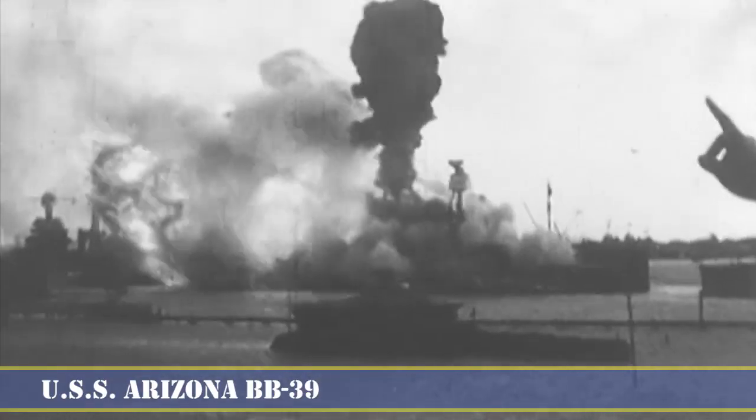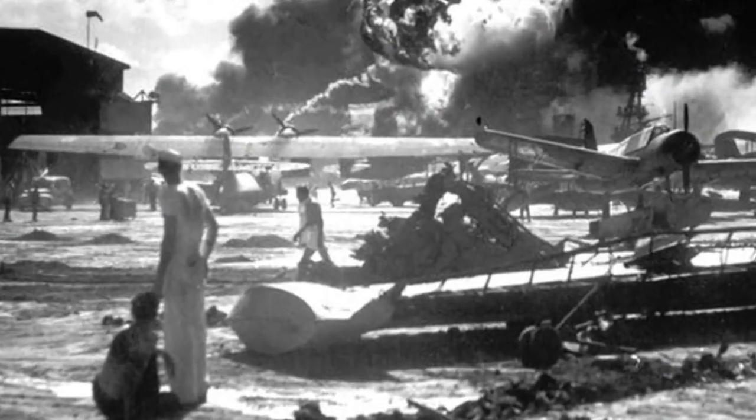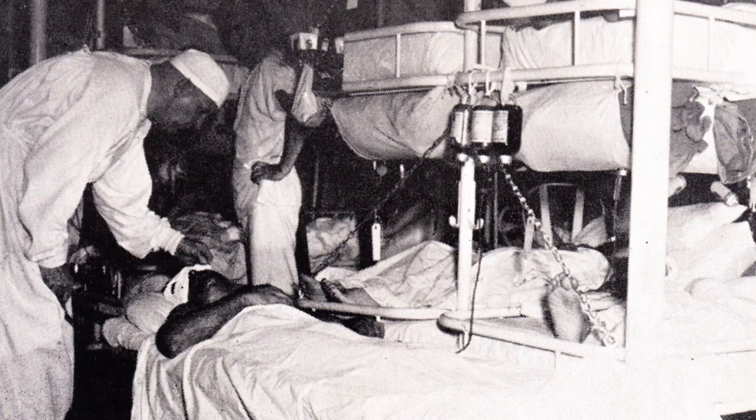Four of them lay on the bottom of the harbor. One of them, the USS Arizona, suffered a catastrophic magazine explosion. The mighty warship's back was broken, rendering her a total loss. Army airfields Hickam, Bellows, and Wheeler were devastated by the attack. United States Navy and Marine aircraft on Ford Island were also ravaged. The human cost was staggering.